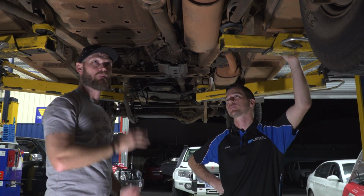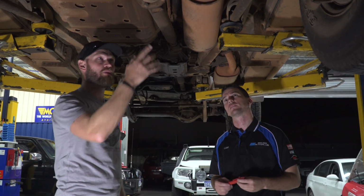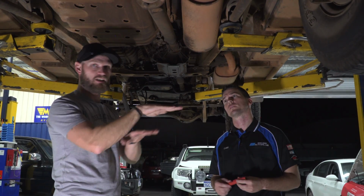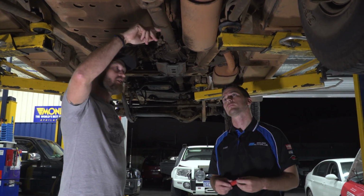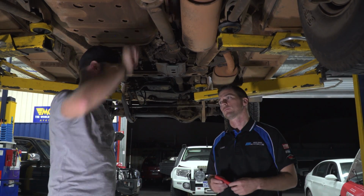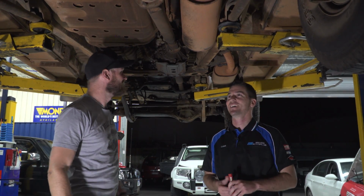That means it's been sitting on it, it's bottomed out on it, and they've actually ground against it going forwards and backwards. That could also indicate a dent, and a dent in a drive shaft is not great. No. It's an $800 job on a 70 series.